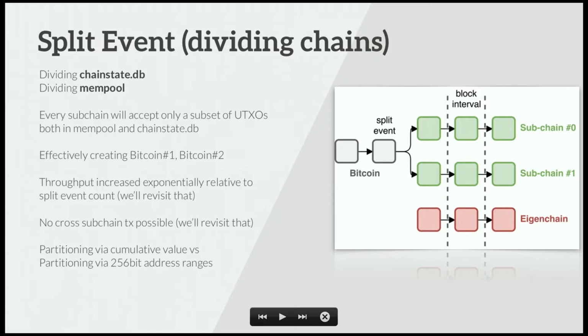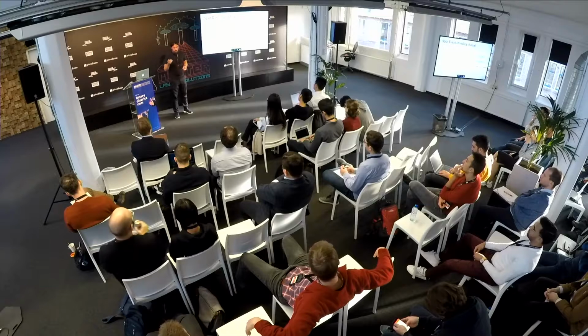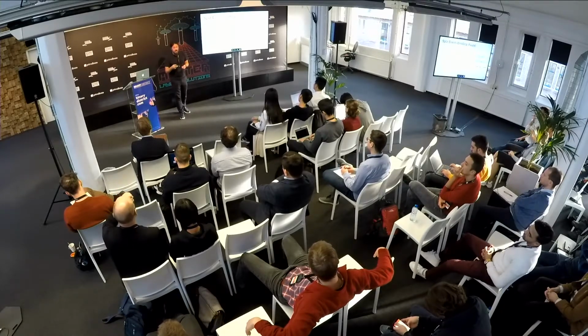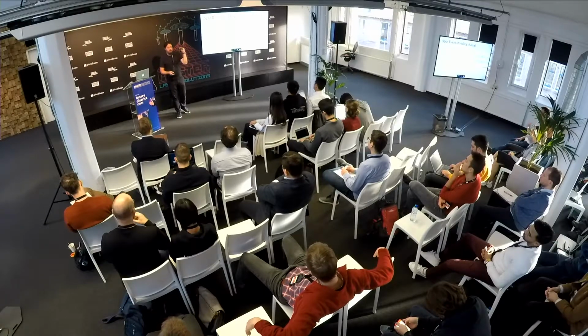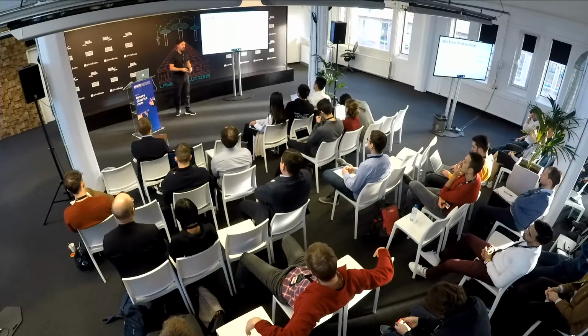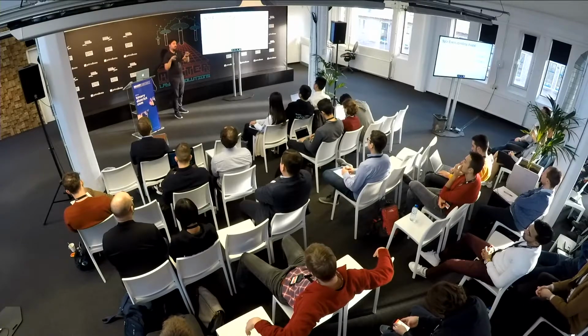There are a couple of strategies to divide these UTXO hashes. You can start by accumulating the amount of Bitcoin, and if you reach half of the Bitcoin in circulation, then you may say that this is the threshold. Before that will be the Bitcoin number 1, and after that will be the Bitcoin number 2. So we are effectively dividing the spendable money into two separate groups.